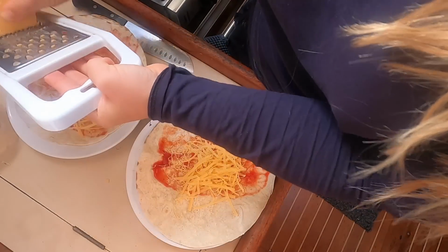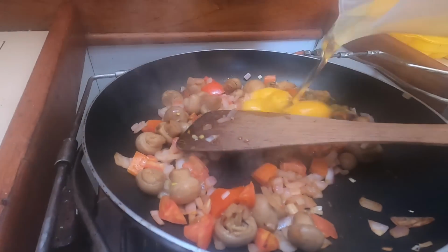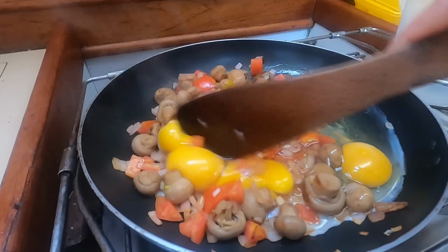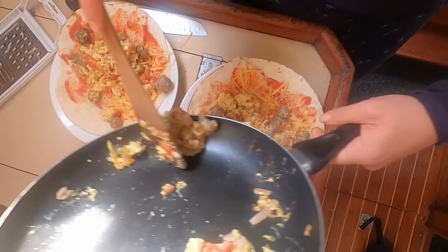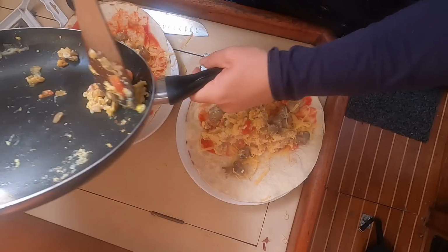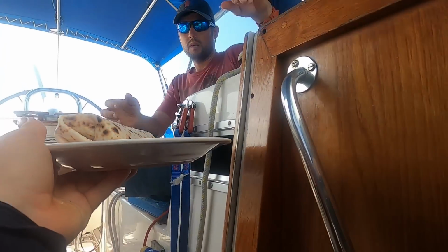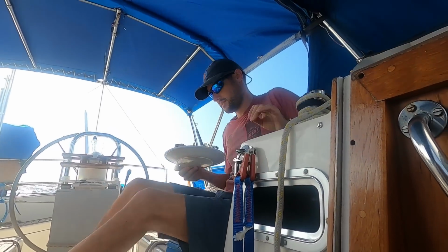We've been really tired over the last couple of days, so it's important that we eat well and keep our energy up. Oh, thank you very much. Looks good. We've been trying to work out how many days we've been at sea. It's either 3 or 4, but neither of us are really sure.